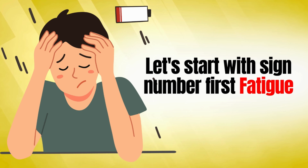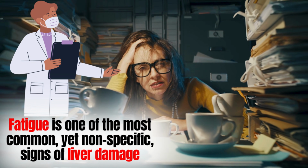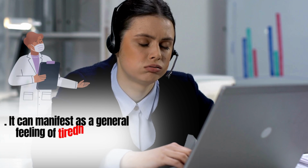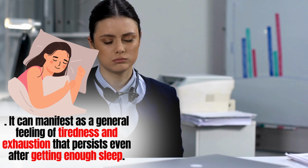Let's start with sign number first. Fatigue. Fatigue is one of the most common yet non-specific signs of liver damage. It can manifest as a general feeling of tiredness and exhaustion that persists even after getting enough sleep.